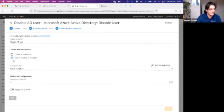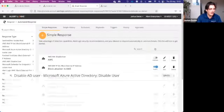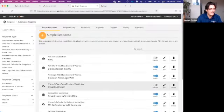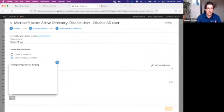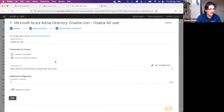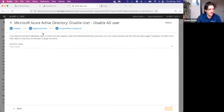Also, what's really important is that we can actually go and test this. It's been grayed out because I clicked to create a new one. But that would allow us to go and test it and make sure that this response playbook works before it actually goes live. I haven't got time to let you run through this. It takes about 4 or 5 minutes sometimes. But that will show you where it fails. If it does fail, we can help you remediate that.